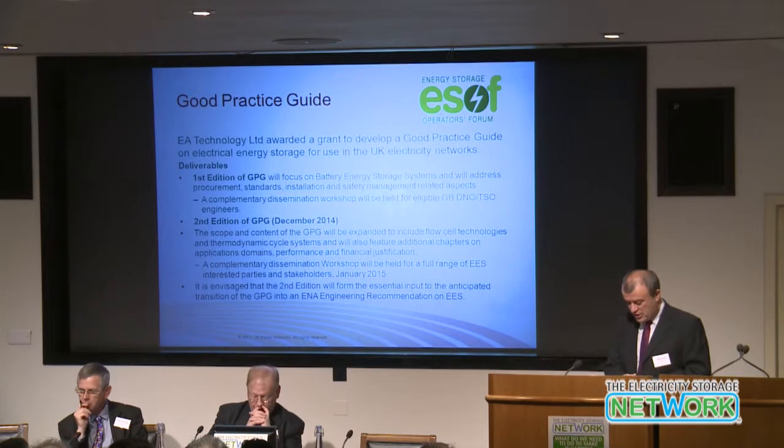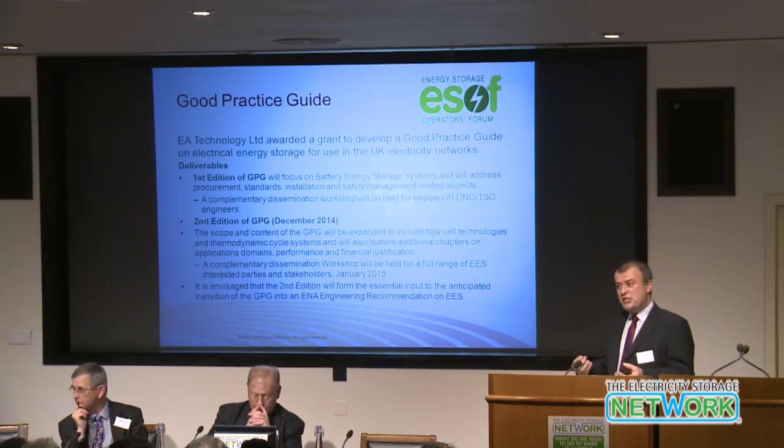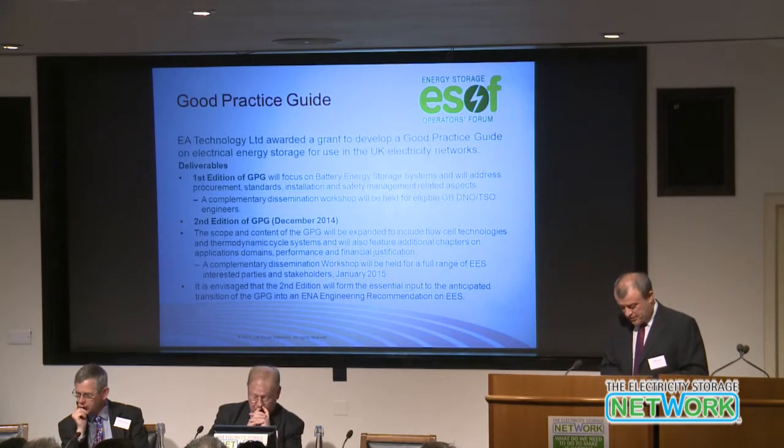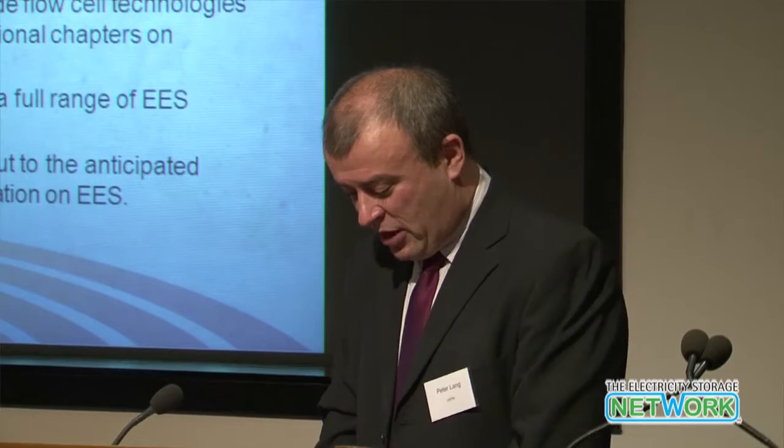The first edition is due this spring, and it will focus on procurement, standards, installation, and safety management. The second edition seeks to provide a more holistic document looking at other sources of energy storage. It will be written in such a way that you can dip into particular chapters as and when you're interested in a topic. It's due to be published this time next year, so we'll see you all there. You'll all be very welcome.